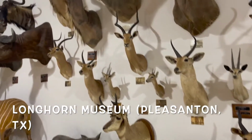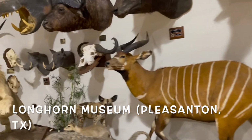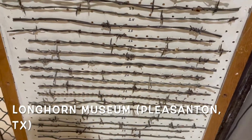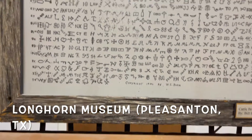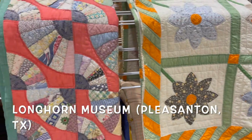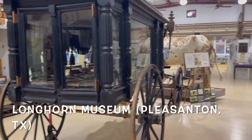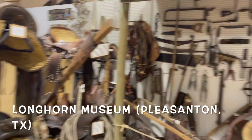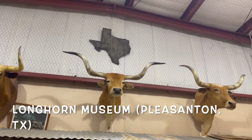Once again, it's pretty much just a taxidermy museum, but they've got some good specimens there. I like the lions and that vicious-looking hippo up there. It also showcases some barbed wire history, some Longhorn history. It's got some cattle trail brands. We got some things from the past that the cowboys used to use. A lot of their equipment, belongings, some artwork, the tools of the trade, and of course some longhorns.